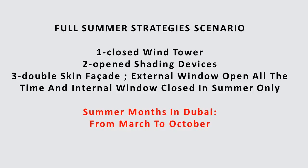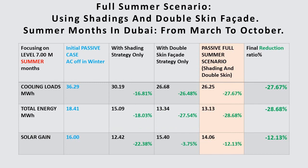According to our analysis and trials, the best scenario in summer months for passive cooling and reducing the energy consumption will be to close the wind tower internal windows and open the AC from March to October, and the shading devices will be opened. Besides, for the third strategy, the double skin facade, the internal window will be closed and the air will exchange through the external openings and the gap between the double glazing layers. The cavity will act as a chimney and will reduce the solar gain inside the rooms.